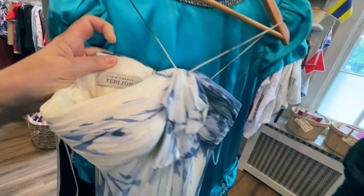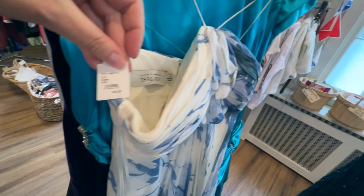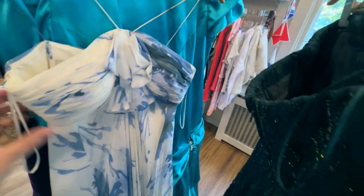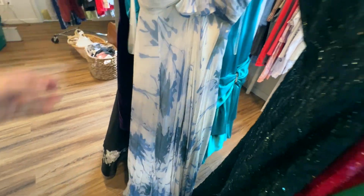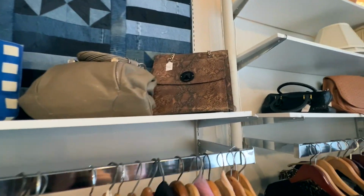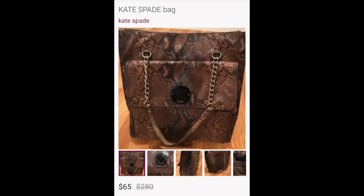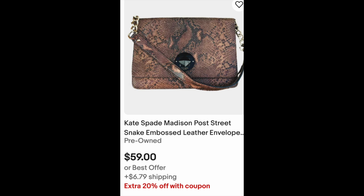I mean, some of the prices are kind of all over the place. Like some things are a lot higher, and then something like this is only $25 and it doesn't look like it has ever been worn. Then I checked out these bags up here and I saw this Kate Spade snakeskin type bag. And I think it was $40 in the store. Online on Poshmark, they're selling one for $65. And on eBay, they're selling this one for $59. So good price in the store.